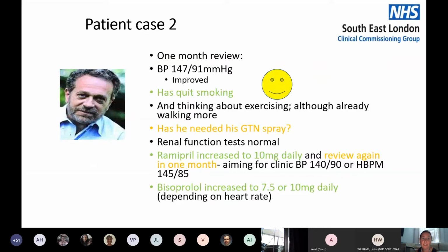So at 1 month, his blood pressure has really improved and he's stopped smoking. So we need to give him lots of encouragement and support there because he's already reduced his cardiovascular risk greatly. And he's thinking about walking more. But we also need to ask him, has he had any chest pain? Has he needed to use his GTN spray? Does he know how to use it? And does he carry it with him? Because lots of patients don't know that this is what they have to do.